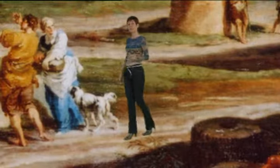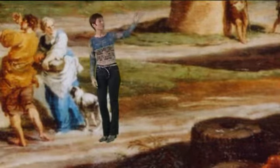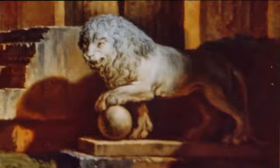In the foreground are some very famous statues. The Borghese gladiator. Next to him, the dying Gaul. And to the right, part in shadow, the Medici lion. Such sculptures were much admired by the grand tourists.